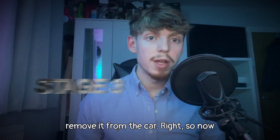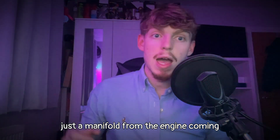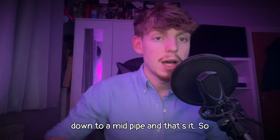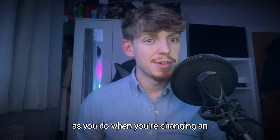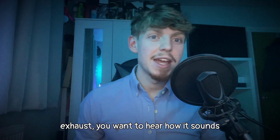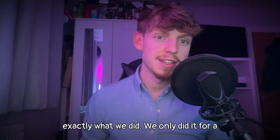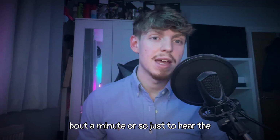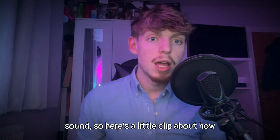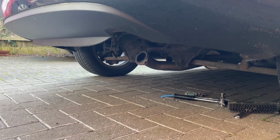Right, so now that that's out the way, you're left with just a manifold from the engine coming down to a mid pipe, and that's it. As you do when you're changing an exhaust, you want to hear how it sounds with no back box at all. So that's exactly what we did. We only did it for about a minute or so just to hear the sound. So here's a little clip of how it sounds with no back box on at all.